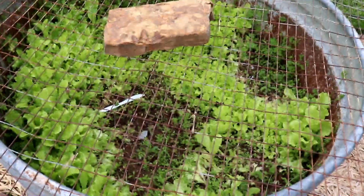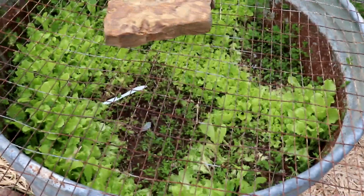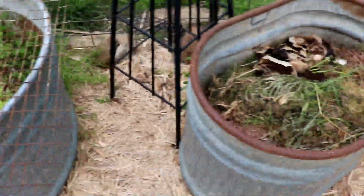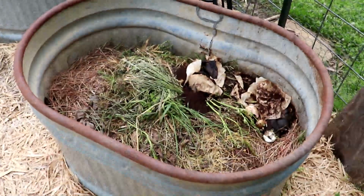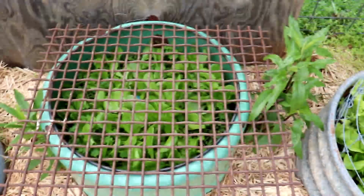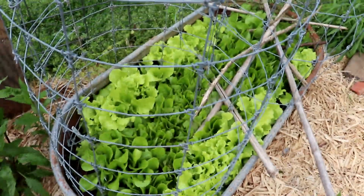This one is going strong. It looks like as it gets warmer, it's kind of getting patchy and the weeds are starting to have space to grow in. But there's the compost that's going to move. You can see working in the garden already this season. I've about filled it up. Another salad. Bib lettuce and black seeded Simpson or something like that.